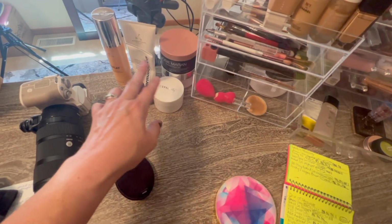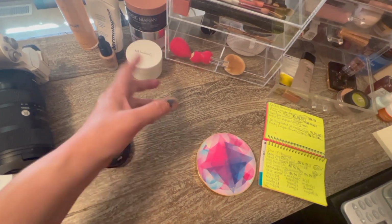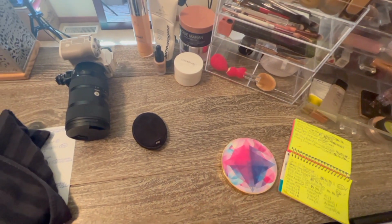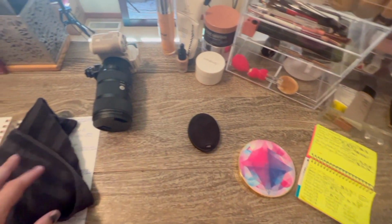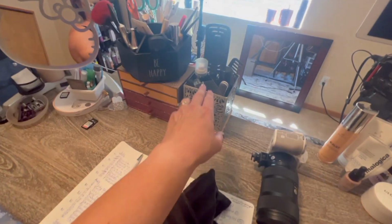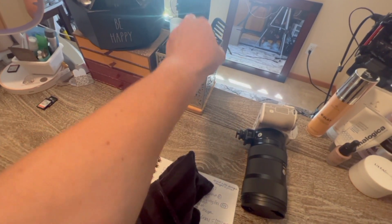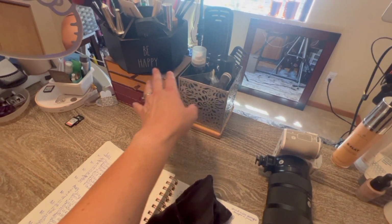I have my in-use body moisturizers, and then this is a cleansing balm, kind of like the Clinique Take the Day Off Balm, but this is Ulta's version, and it's a little bit more oily than the Clinique one. This is just stuff that has found its way onto the table. I have hair tools, nail files, a dry shampoo and a hair wax, and then nail files.